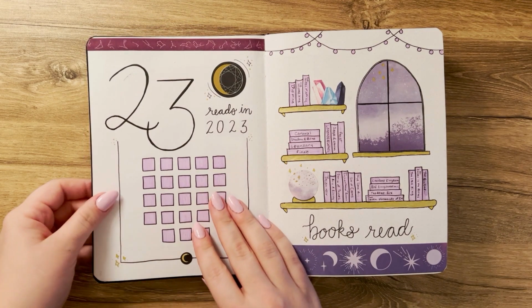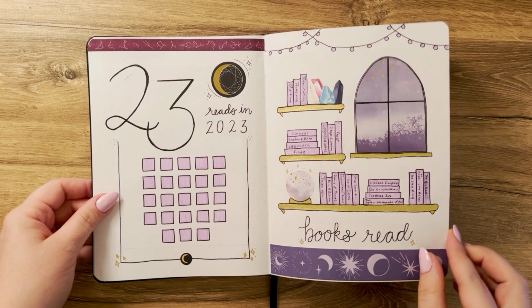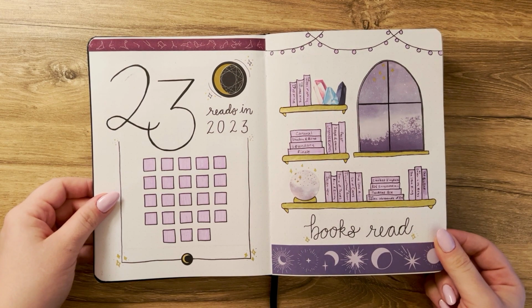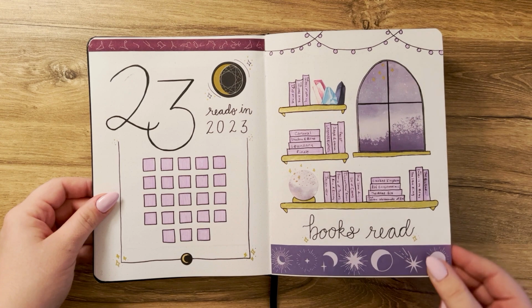I had no idea how many books I was going to read last year because I had never tracked my reading super religiously or anything. So I just did my Goodreads goal of 23 reads in 2023 with this cute little purple shelfie, but I grew out of this super quick.